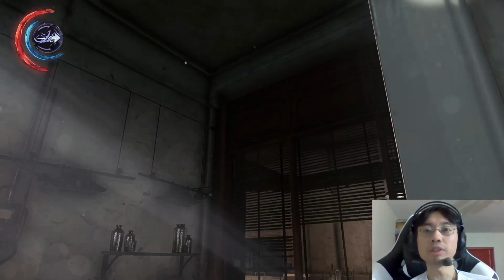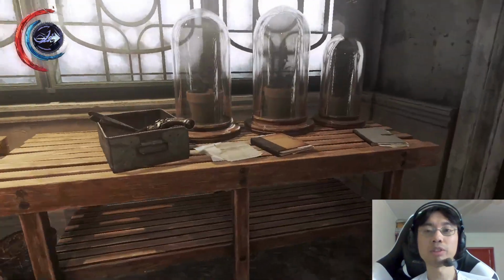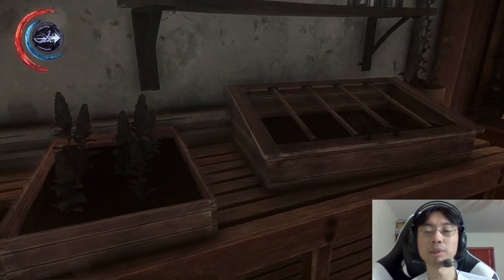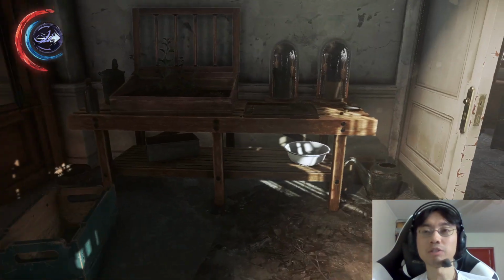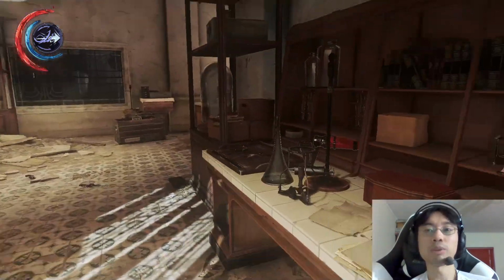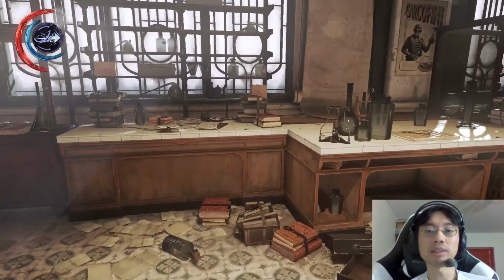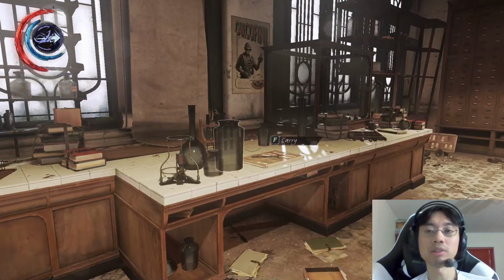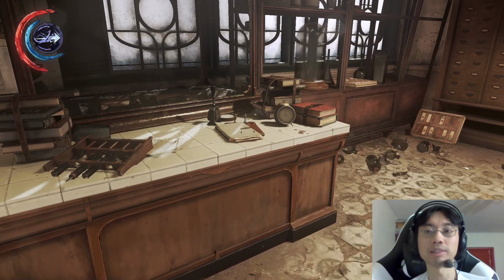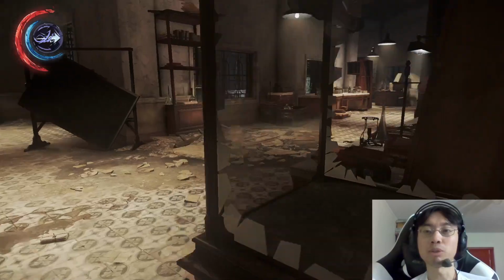Over here we have a sort of a greenhouse. This guy's not having a good day. But we do have a sort of a greenhouse. I guess they grow medicinal plants here? It's not very big though, is it? And then on the other side, we have a lot of chemistry equipment. It looks like this is where they distill and process their medicines, right? So there's a big chemistry lab, basically.